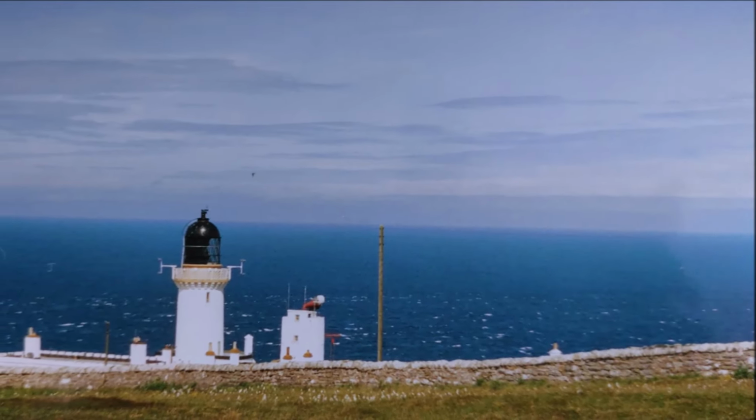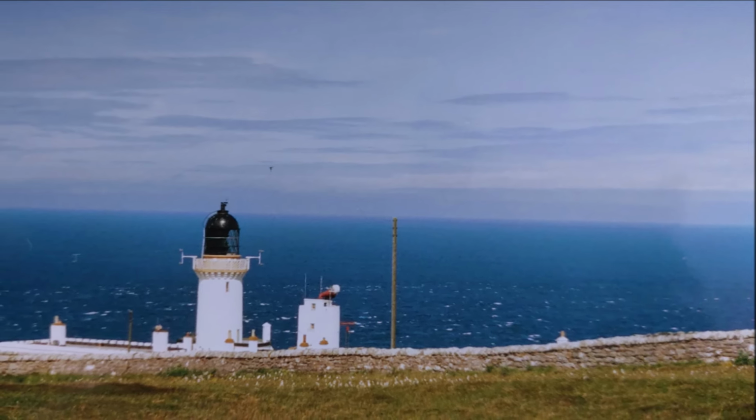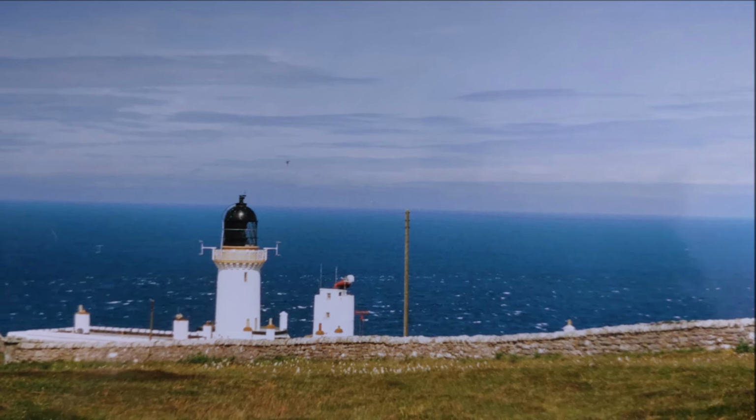Dunnet Head Lighthouse and the keepers' houses were Category B listed by Historic Environment Scotland on 28 November 1984.